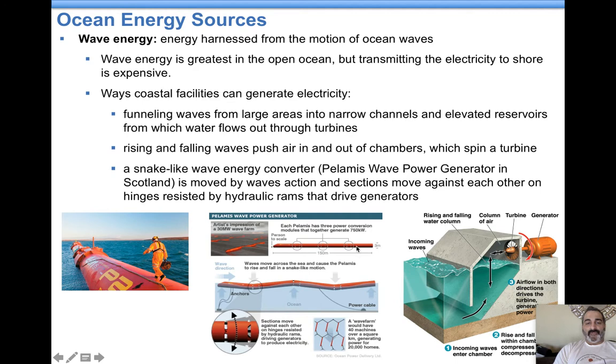This one here is a picture of one in Scotland called Pelamis. The Pelamis wave power generator. I don't know if there are any others in the world, but this is one in Scotland currently.